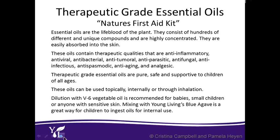So, therapeutic-grade essential oils, nature's first aid kit. Essential oils are the lifeblood of the plant. They have hundreds of different and unique compounds that are very concentrated, and they're very easily absorbed into the skin, because we know our skin is like a giant sponge, and everything we put on it gets absorbed into our body. These oils contain therapeutic qualities that are anti-inflammatory, antiviral, antibacterial, antitumoral, antiparasitic, antifungal, anti-infectious, antispasmodic, anti-aging, and analgesic. Wow, can't get much better than that.